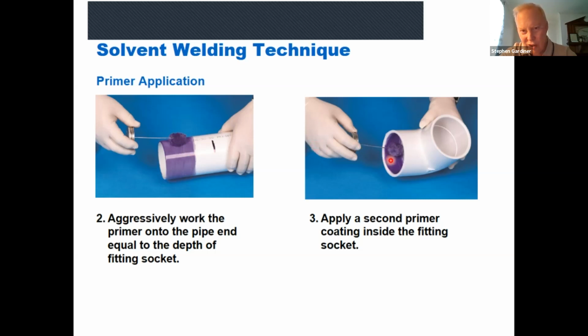We're going to do the fitting socket a second time. Why? It's harder. But the second coat's going to be a whole lot quicker than the first. You're going to get coverage quickly, and it should start feeling like it's dragging almost immediately. Again, tilt it down, let any excess primer out. Don't let it puddle on the other side.